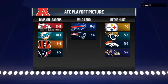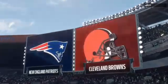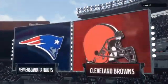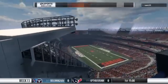Hello, everybody. I'm Larry Ridley, and this is the NFL on EA Sports. The running game will be a focus today. The Browns are top 10 in rush yards allowed, and they're going up against a Patriots team that will need to figure out how much it can count on the run.